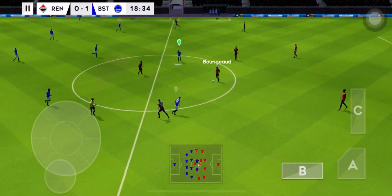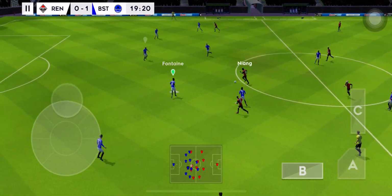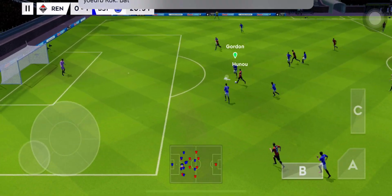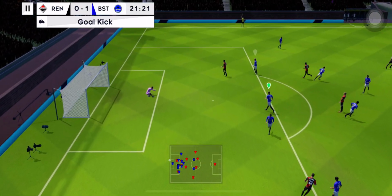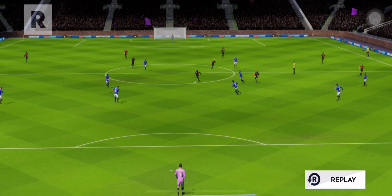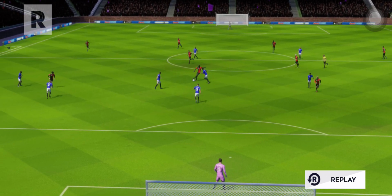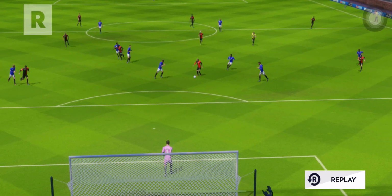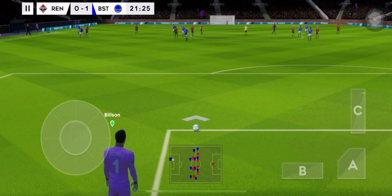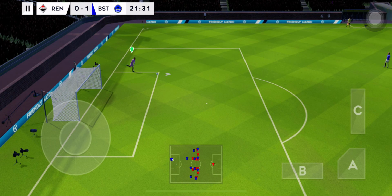That goal has changed the shape of the game. Let's see what happens now. Optimistic effort. Inches away from goal. Let's see that one again. That first shot missed the goal. They'll have to sharpen up.